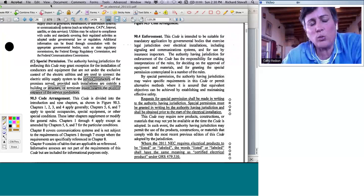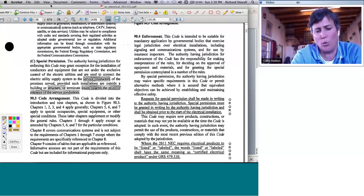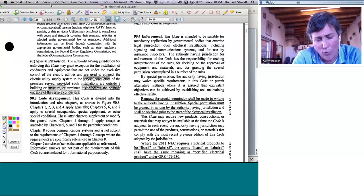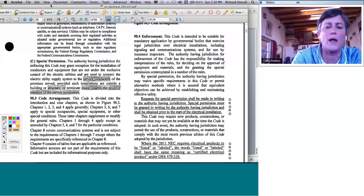So Chapters 1 through 4 always apply, but when you're reading through Article 690, it'll say, you know, the grounding must be done in compliance with Article 250.122, with the following exception. The reason Article 690 was written is that you're going to see things in there that might override, under special conditions pertaining to PV systems, things that would normally be done a certain way as defined somewhere in chapters 1 through 4.